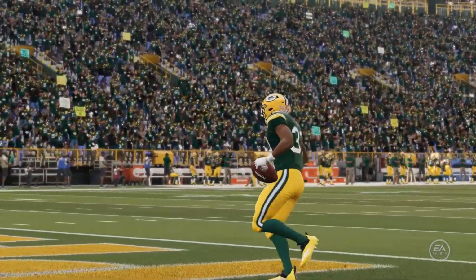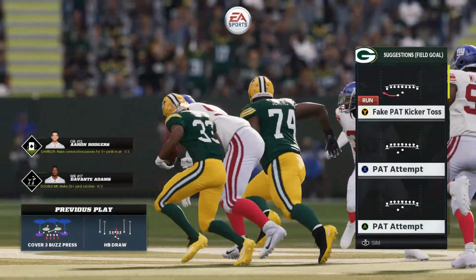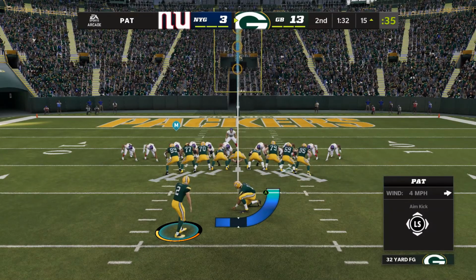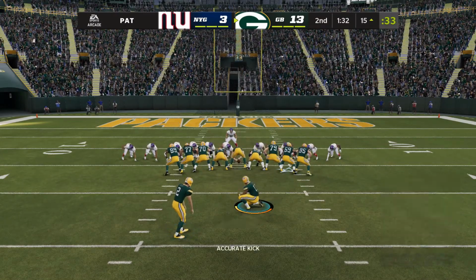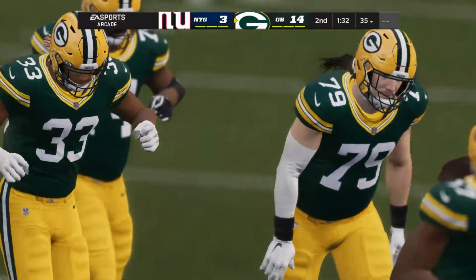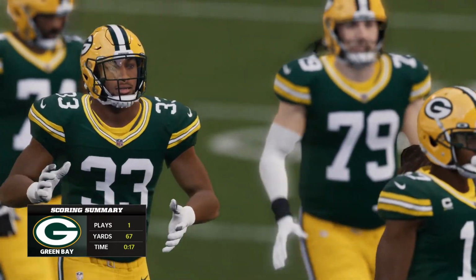I know I should keep the focus and the spotlight on the hero that just scored, but tackling's been an issue for this defense all game long. I can't set that aside. We just saw it again here. Missed tackles leads to his long touchdown run. Crosby connects on the extra point, and that pushes the lead up to 11.